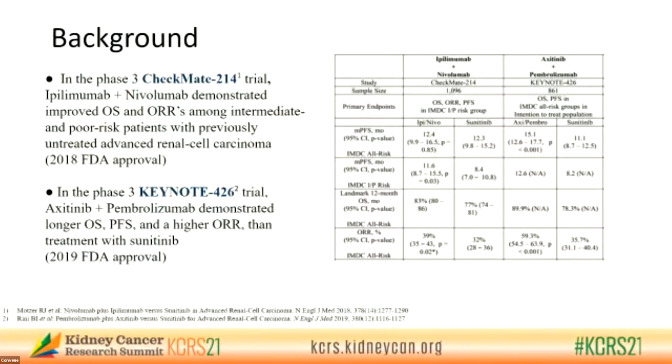This background is probably not necessary for this crowd, but over the past number of years, the frontline treatment options for metastatic clear cell renal carcinoma have grown tremendously, mostly with combination therapy, starting in 2018 when the Checkmate 214 trial data was released, which led to the FDA approval of ipi-nivo. Just 1 year later, with the Keynote 426 trial, we saw Axi-Pembro data released with an FDA approval. Although these are remarkable advances in our treatment options, we don't have head-to-head prospective data to help guide us in treatment choice.